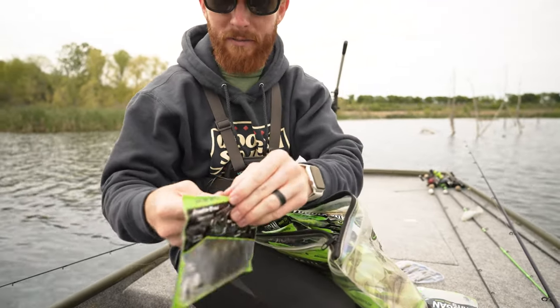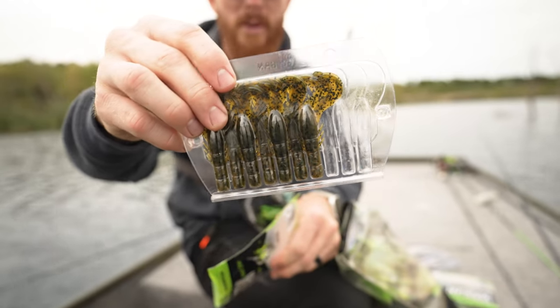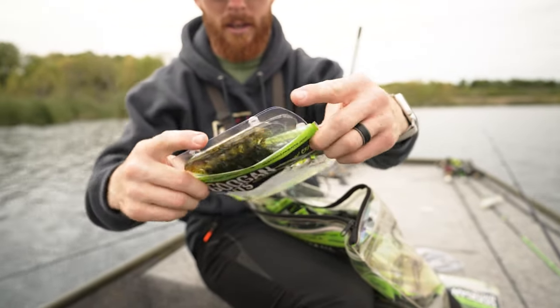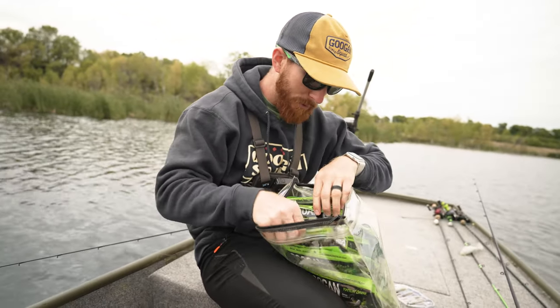But here we go. This is very common for that clear water, you guys. I believe this is just gonna be your green pumpkin. Just kind of like that standard green, very natural color. This is the type of stuff that you wanna be throwing in the clear water, right? That is gonna get the job done. But like I say, when it's a little less clear, you wanna break out something that's gonna pop for those fish a little bit more.